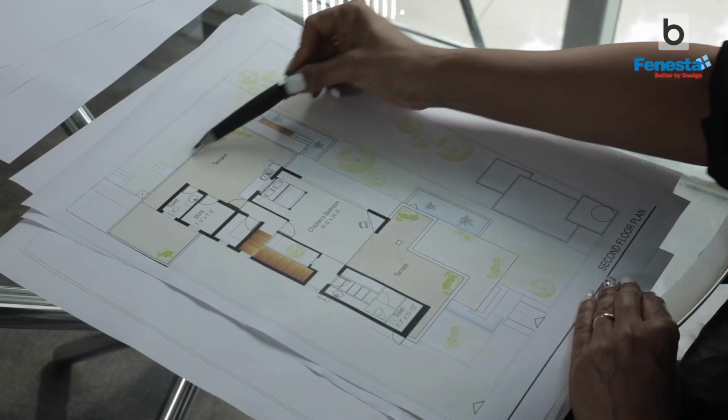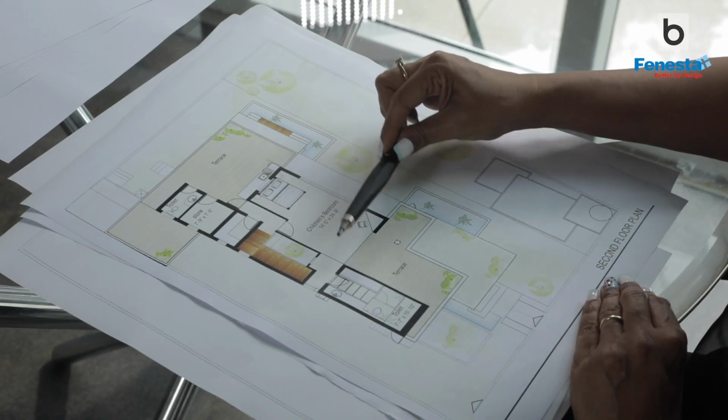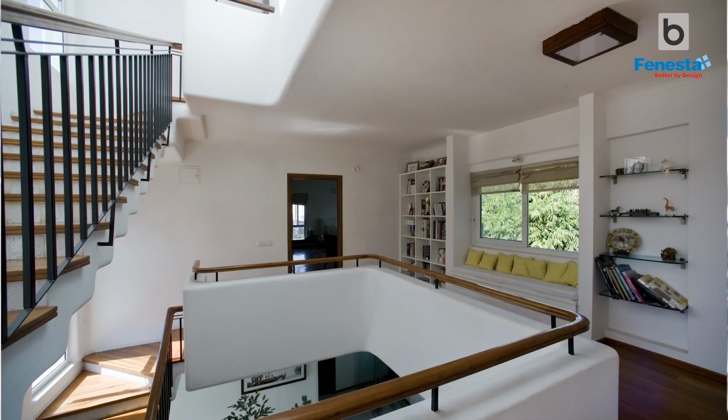We have services towards the rear with a storeroom and a toilet, and we have a terrace which Kabir's room opens out into. So, being a 3-level home, it is a compact home in terms of the number of bedrooms that they have, but the sizing and the spaciousness of the house really enhances living in this home, I believe.